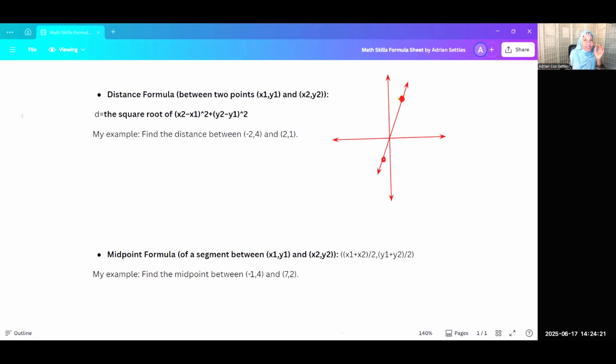So I'm going to rewrite the formula so you can see how it should look. D equals the square root of x sub 2 minus x sub 1 to the second power plus y sub 2 minus y sub 1 to the second power. Sometimes in the distance formula, you might see x sub 1 minus x sub 2 squared, and then y sub 1 minus y sub 2 squared. When you square it, it's going to make it positive, so it doesn't really matter, as long as you have whatever numbers you're using in the right order.